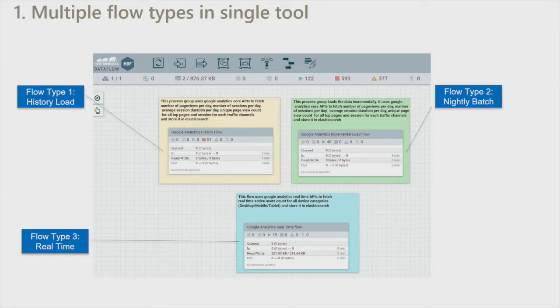The first scenario, the historic loads: we were hitting Google Analytics data sets for historic information, and we had just one thread going in, right? We had one call which was bringing 100 records per second, and we wanted to throttle it up really high. So we went to the processor and changed the concurrency to 10, and now we're getting 1,000 records per second, right? Which is very, very simple in Nifi, whereas in a lot of tools you may have to do quite a bit of coding before you get there, right? That sped up our history loads for the 2 years of clickstream information.